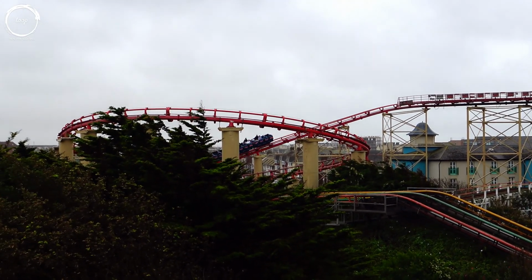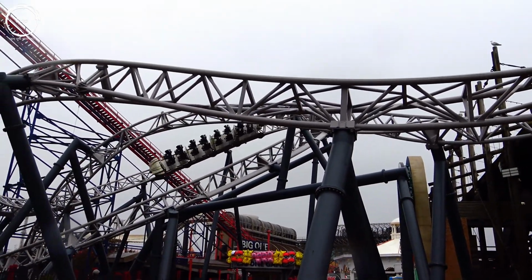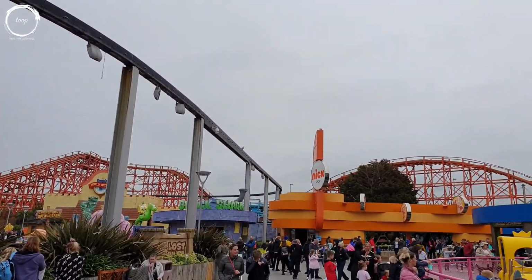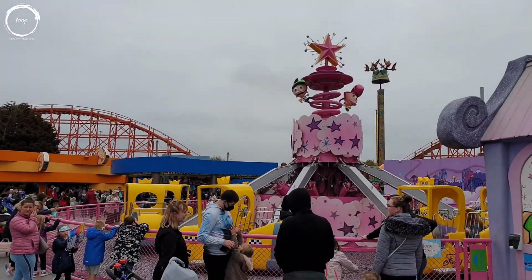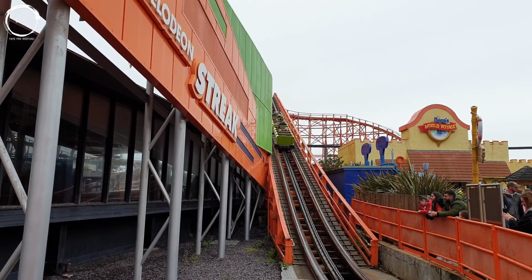This place manages to balance its heritage with a requirement to keep up to date, as seen by the large-scale investment of Icon in 2018 and the retheme of Beaver Creek to Nickelodeon Land in 2011. Speaking of which, as the park's primary family section, Nickelodeon Land further exemplifies Blackpool's commitment to paying homage to their past with Nickelodeon Streak and Blue Flyer, while also providing a large number of bright and colourful flat rides.